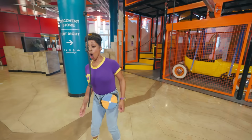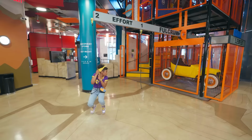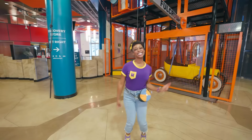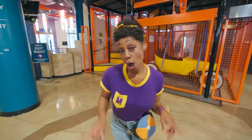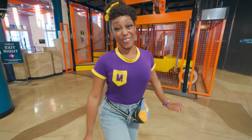Oh, I wonder what'll happen when I pull this rope. Let's see. Whoa! I lifted the car all by myself. Yeah, that was awesome. We did it. We never, ever quit it. We did it. Wow, levers are pretty cool. Hey, check out those stairs. I wonder where they lead. Let's go find out.